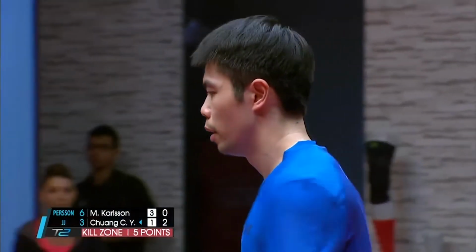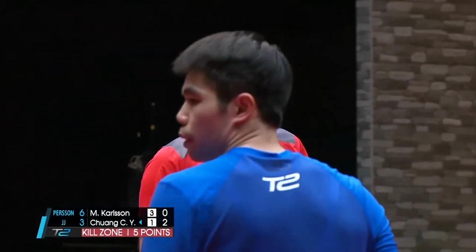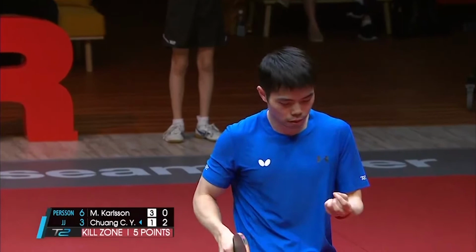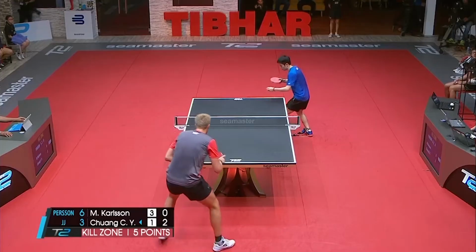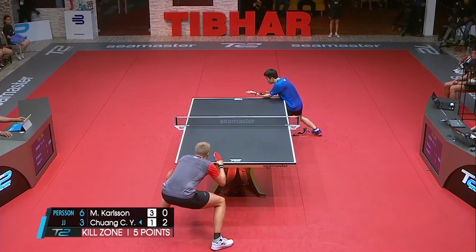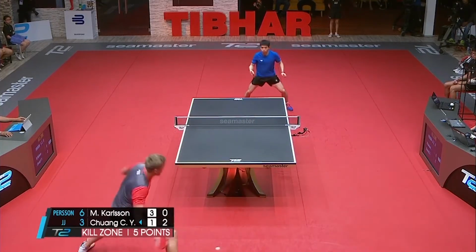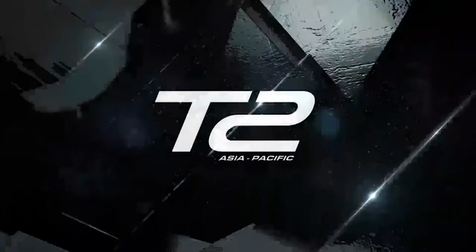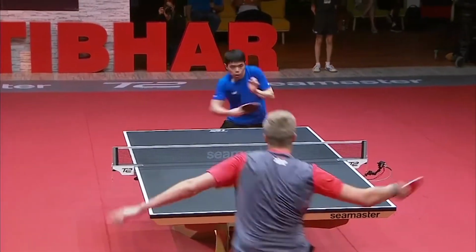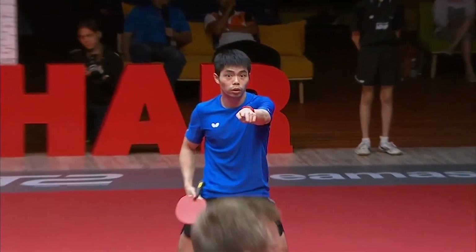Good aggression from Chuang. Carlson just not stepping into that forehand. At a shot, he's bouncing around on that ankle, so he looks like he's fully fit. Although I was chatting to him yesterday, he did say, if I play this game, I think I'll be okay, then get on the plane. It's going to be a bit of a mess, the ankle.